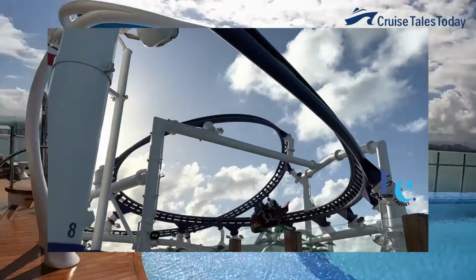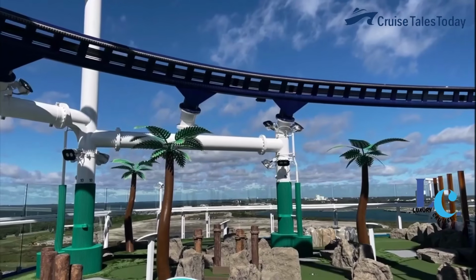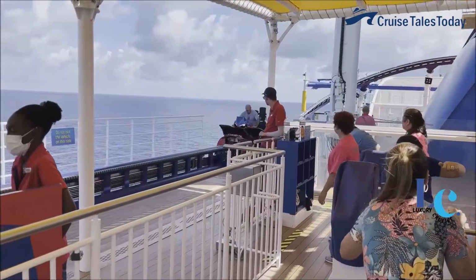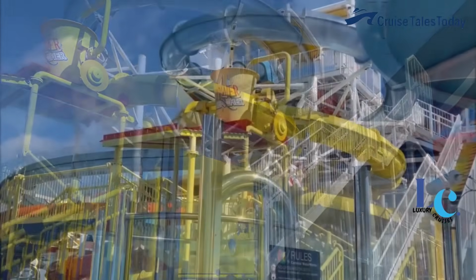The Carnival Waterworks Aqua Park brings legitimate water park features to the ship with multiple water slides, splash zones, and interactive water features. The slides are actually thrilling rather than just decorative, with the Kaleido slide offering racing lanes and the Twister providing a more adventurous ride.